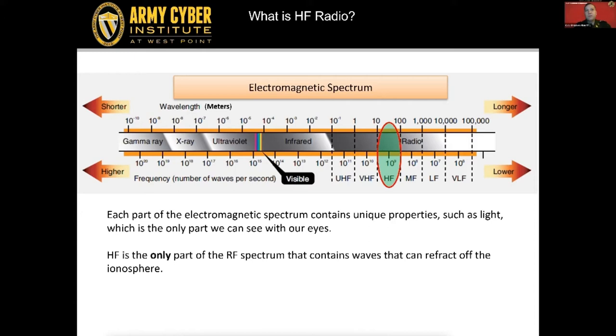And HF is the only part of the spectrum that has this weird property that Marconi was not quite understanding and trying to figure out, which was the idea that it bounces off the ionosphere. So that unique property is what allows us to do this beyond the line of sight communication.